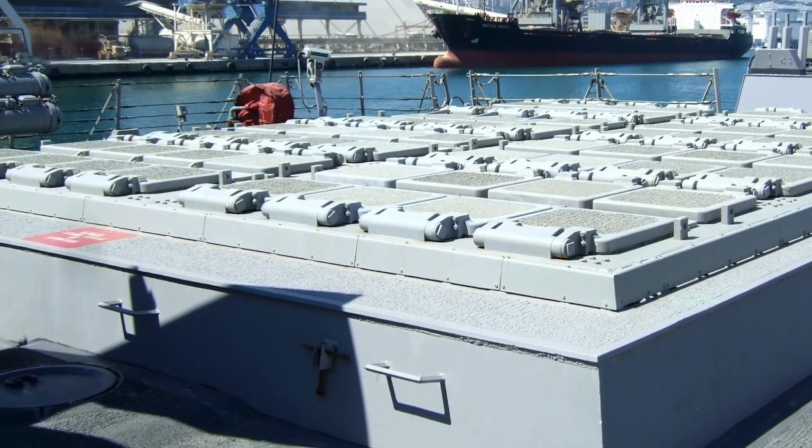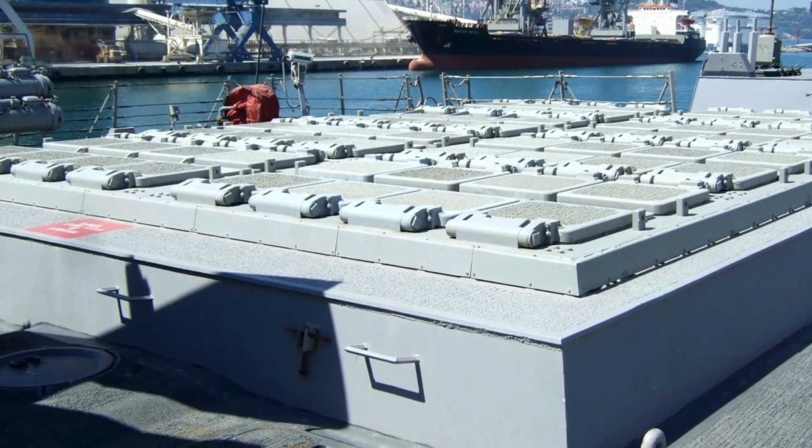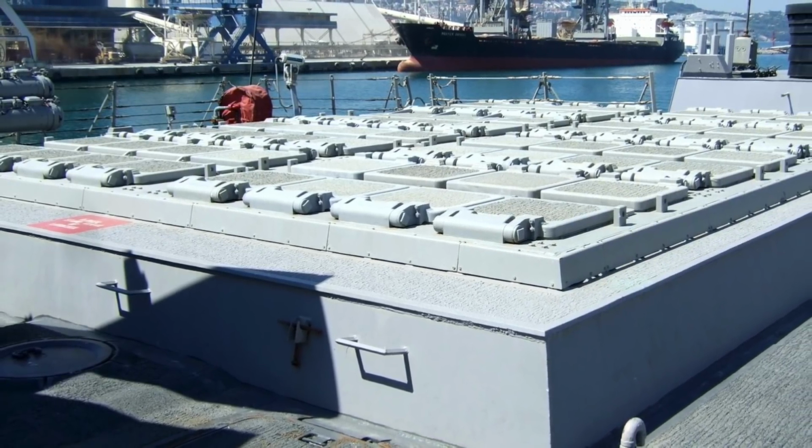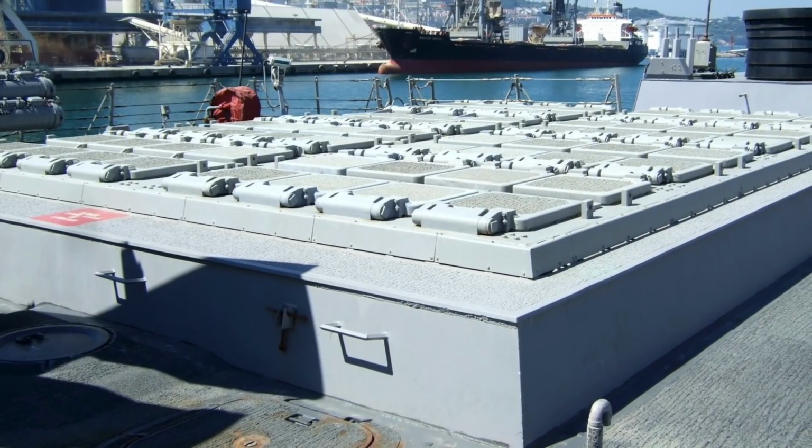3. RIM-161 SM-3 for ballistic missile defense with a range of 435 miles or 700 kilometers and a speed of Mach 10. It can also be used as an anti-satellite weapon.